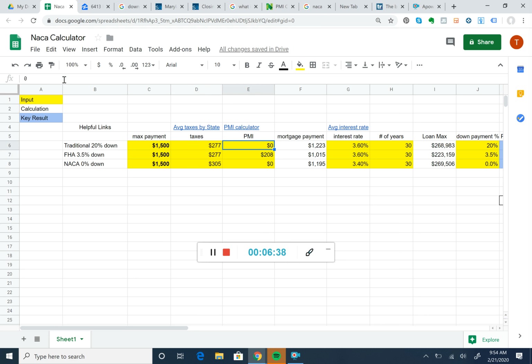The PMI, I also have a link to the PMI calculator. It also gives you a range of PMI based on, I believe, your state. That range can be anywhere from 0.5% to 2.5%. So I would suggest you use maybe 1% or 1.5% for this first scenario. Since this is a 20% down, no PMI is required, so that's zero. So in this scenario, the mortgage payment you can afford will be roughly $1,223, and then $277 for the taxes. That gets you to your 1,500 max.